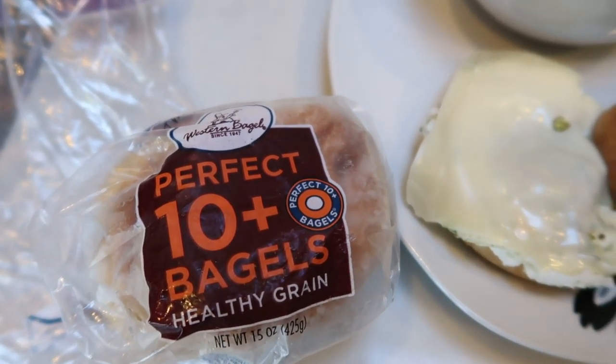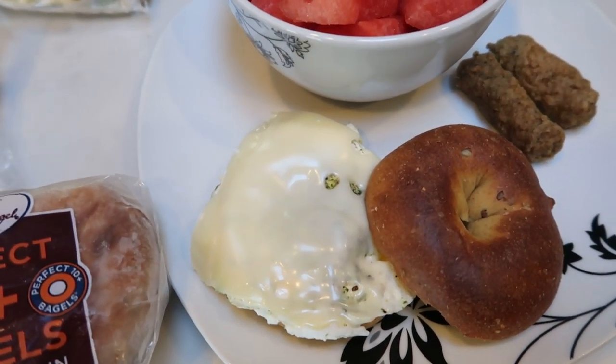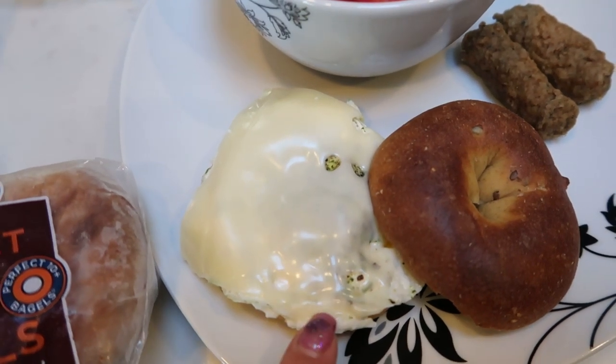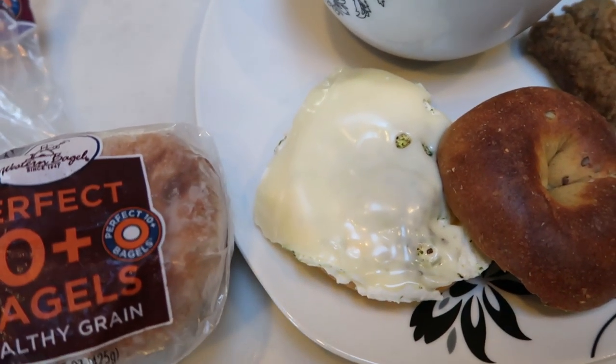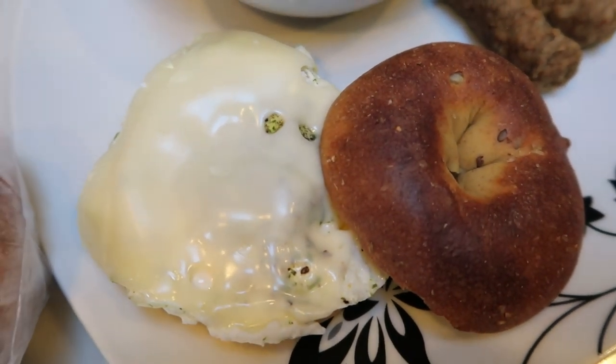It's so nice to have these on hand for breakfast sandwiches, or you can even put tuna or lunch meat on there and make a really low point sandwich. So my egg is 0, my cheese is 1, my bagel is only 2. So my breakfast sandwich is only 3 smart points, you guys.